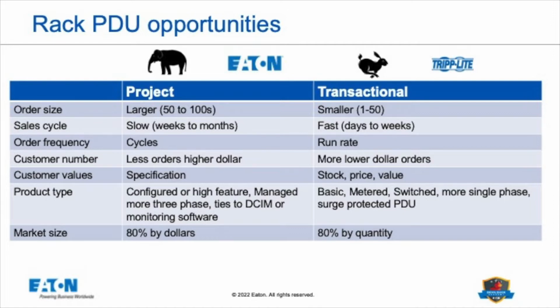So I would say also, the project business is characterized by less order quantity but more dollars, so a higher average selling price, versus more quantity in the transactional but lower price. In a project business, people value the specification. So when you're going after a project business, you need to really force that spec towards an Eaton spec, versus when you're going after a transactional opportunity, you need to find something that's value priced, that's in stock, ready to go, that meets their needs. So it's a different way of looking at the sale.